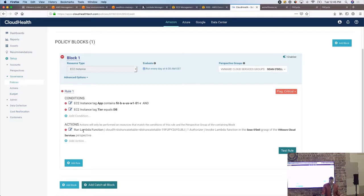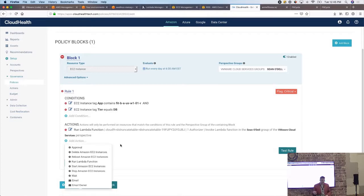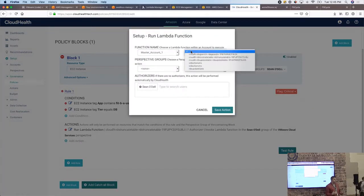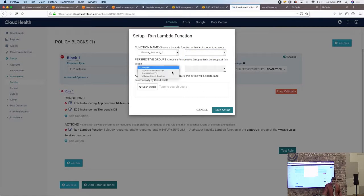But here's my Lambda function. And just so you see here, we have the ability to make changes and do actions within CloudHealth. In this case, I'm running a Lambda function, and I'll walk you through it. It's going to pick up the Lambda functions that I currently have inside of my environment. I've got a couple of them here: Gremlin, truncate, and an RDS update. Then I can set, based on a specific perspective group or line of business, and I can also add an authorizer. So I'm the authorizer in this case. I could remove it and it would automatically do it.